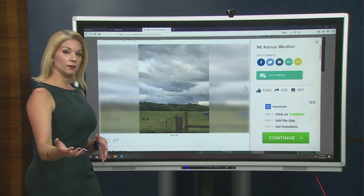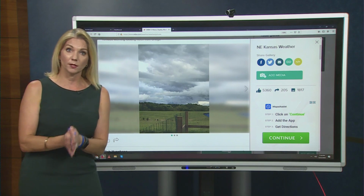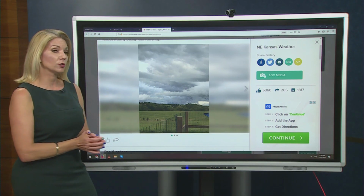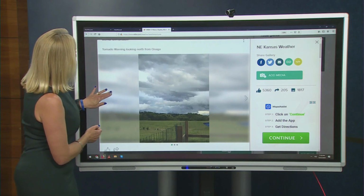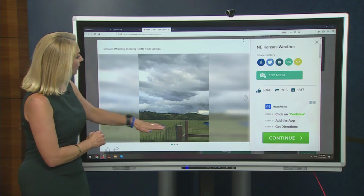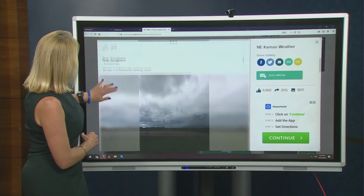And if you're in the area, if you're in a safe place, we do stress more than anything, you must be in a safe place. And if you see anything, you can go to WIBW.com on the weather page and submit weather photos there. This view is looking north from Onega. Again, the clouds that you can see here are low, building in the Onega area.